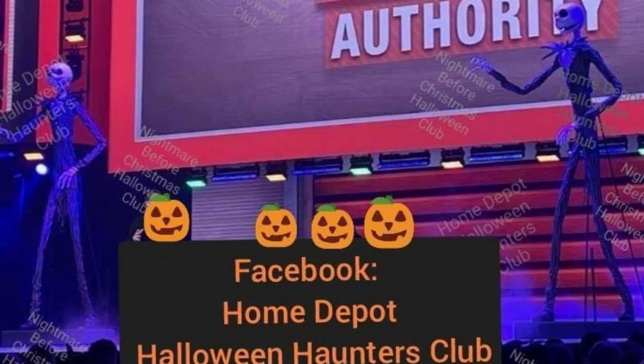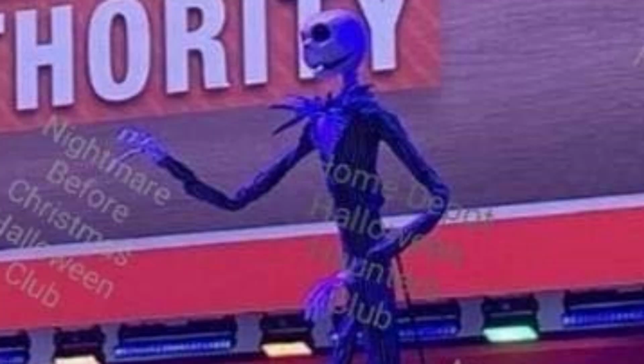So with this being a first look in collaboration with the Home Depot Haunters Club, I am very happy to say for the first time that the 13-foot Jack Skellington will be servo animated. That is correct. Not only is he animated, he also will feature servos to give an even more realistic animation type. Now, these servos will be located in the head area, so you can expect to see some really awesome and very realistic animation for head movement that will really give him that cartoony and animated look that we've come to love from Jack Skellington in Nightmare Before Christmas. I am so excited to see what that servo animation will look like.